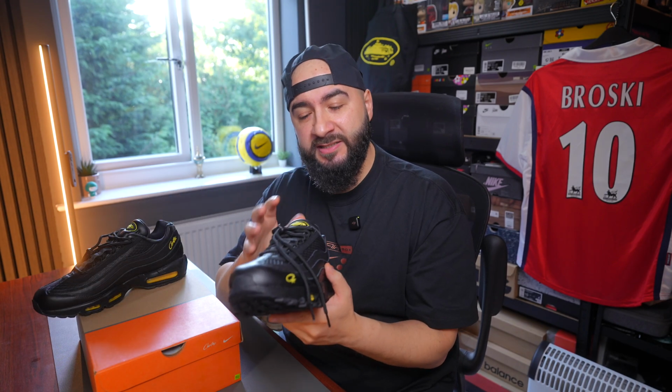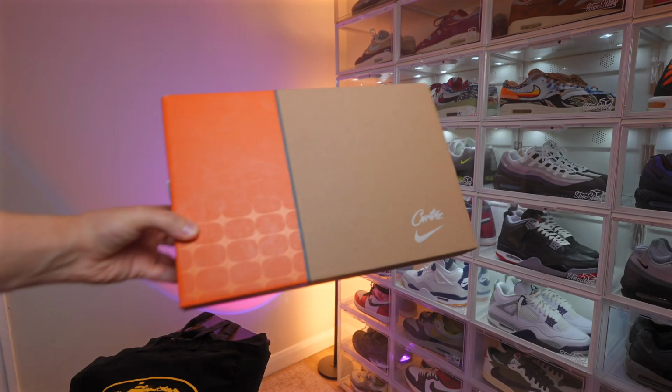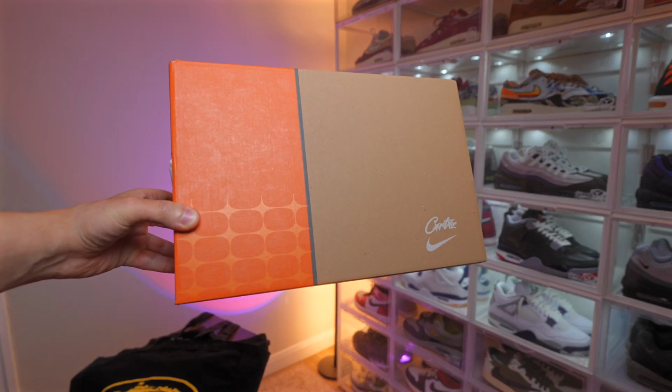It's crazy. But look, for the 30th anniversary of the 95, they've been giving us some bangers, some gems, some future grails, and it's lovely. We've actually been able to cop this year, most of the time anyway, bar the pink foams, bar the neons. Don't get me started, we've just about gotten over that. With all that said and done, let's talk about the box, let's get that out of the way.